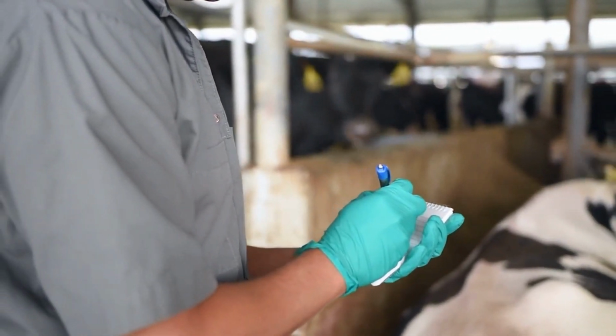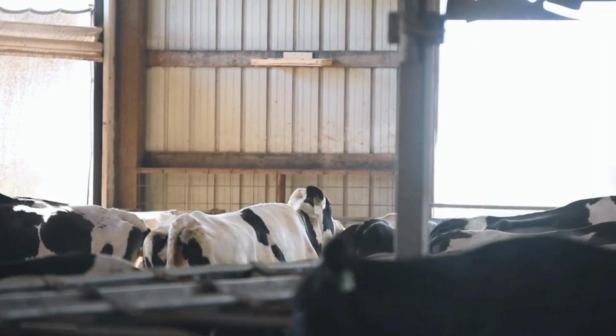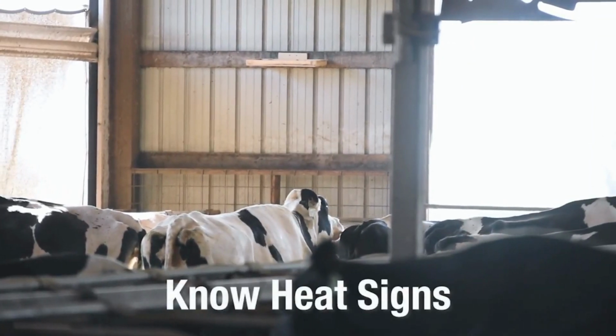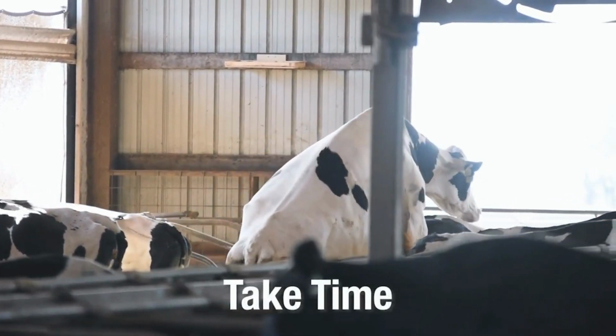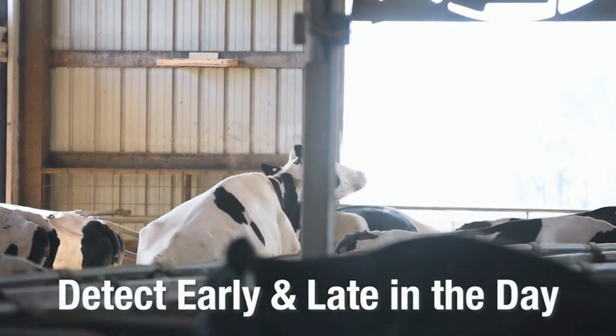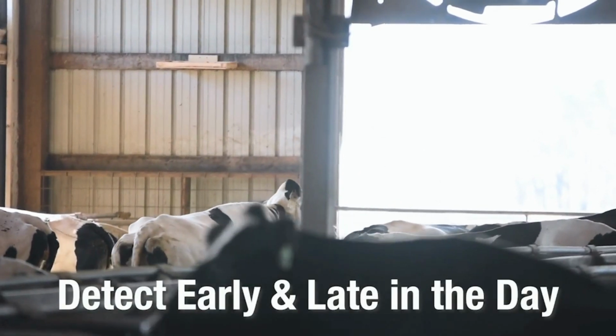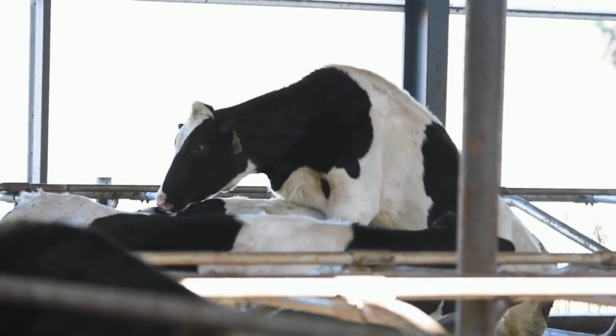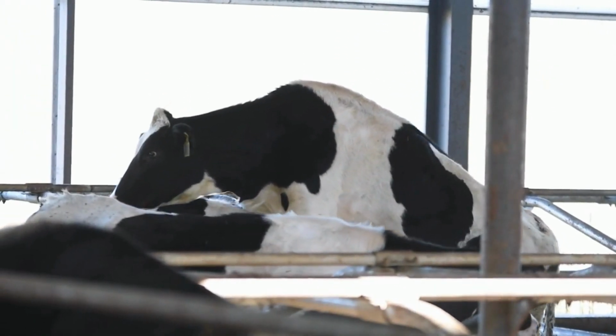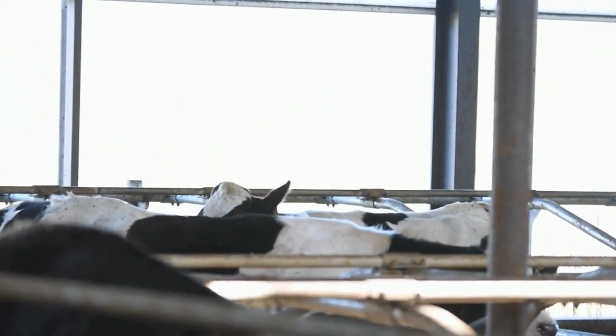Remember the 3 keys to successful heat detection. First, know the signs of heat. Second, take the time to accurately detect heat. And finally, heat detect at the correct time. Establish specific protocols for your farm's heat detection and make sure everyone knows the importance of heat detection.